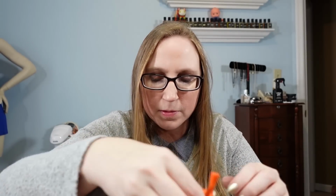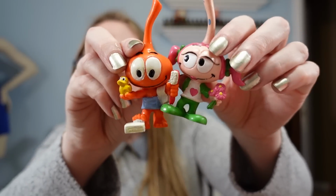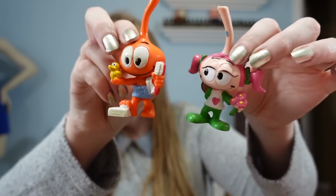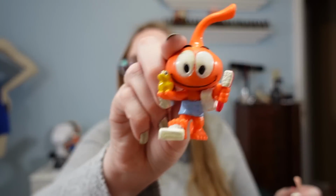We got 2 Snorks. I think there's only 2 in here. There might be more. But there's 2 of these. I used to love collecting the PVC figures, like any kind of PVC figures, California Raisins, the Snorks, just basically anything made out of this rubber PVC. I loved collecting those types of figures.